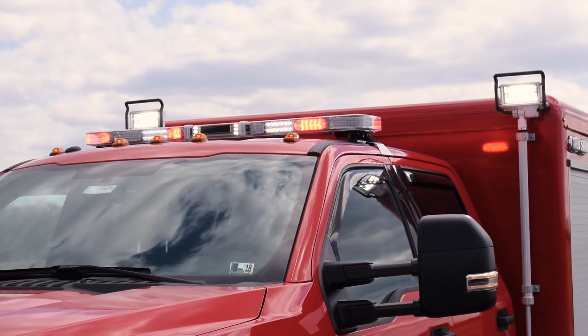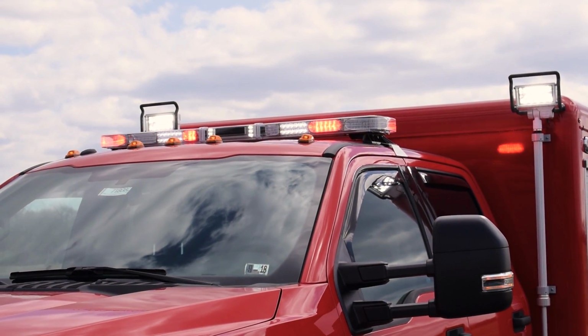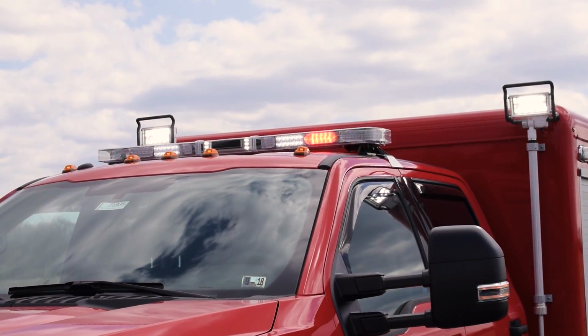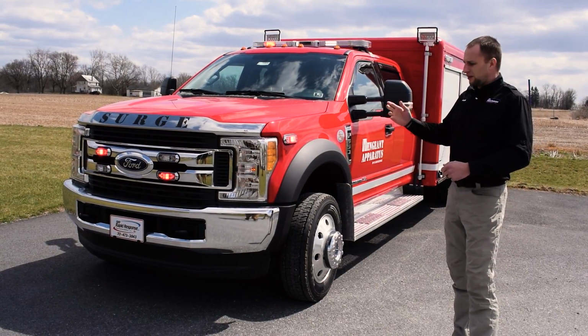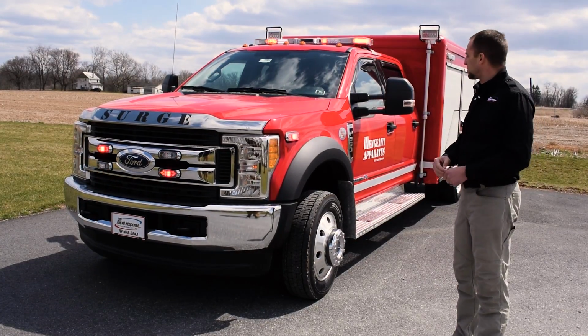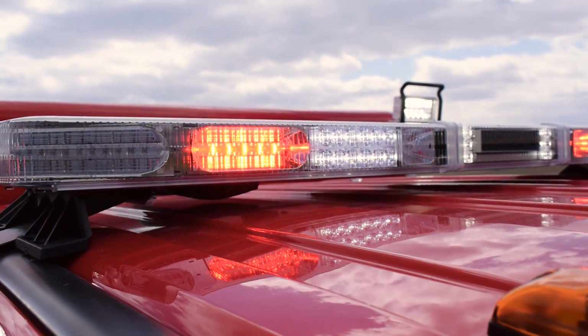On the top of the vehicle, we have the Whelen Liberty 2 light bar. In the center of it is an emitter device, which is an infrared device, which is why you do not see it flashing. The position on the slider switch right now is slider switch position 3, which is why you see the white flashing. When we go to slider switch position 2, it would just be red flashing.